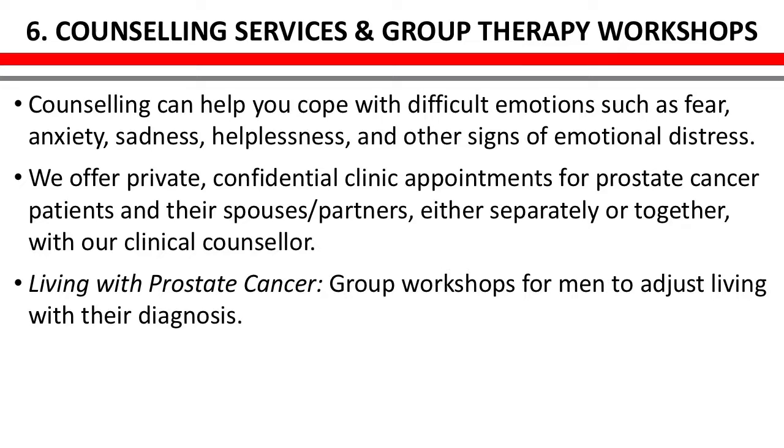What we also offer is a group workshop called Living with Prostate Cancer. This is a group workshop for men to adjust to living with their diagnosis. Each group workshop is held once a week for 3 consecutive weeks.